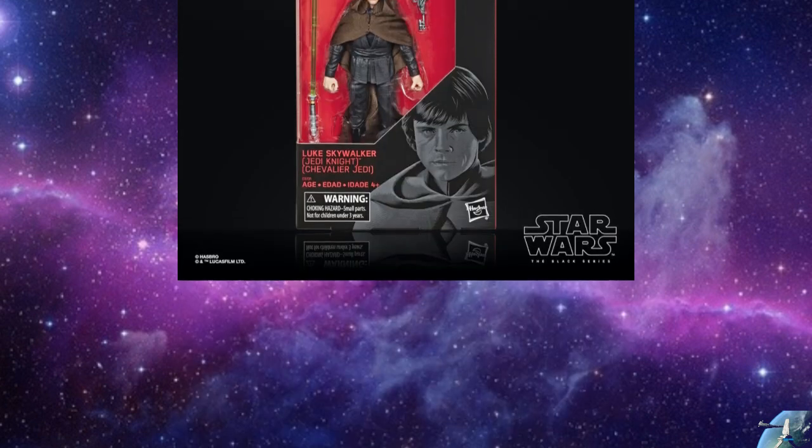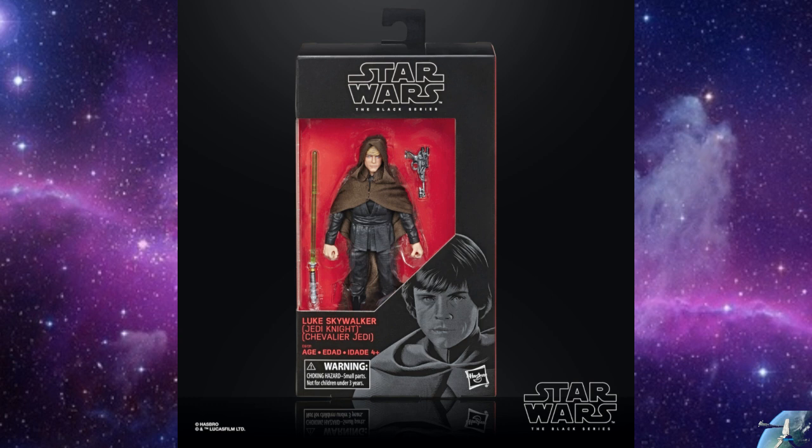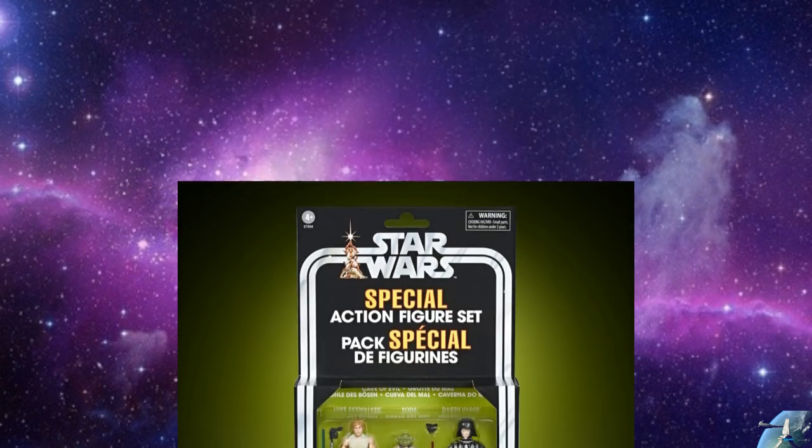But I am super stoked about Luke Jedi Knight. I think this is the best figure of the Black Series for the year, because the previous one sucked. I got my kid two different versions. He doesn't like them, and this will be it. This looks so much like it walked out of 1983, Return of the Jedi, which is what they should have done in the first place. Why did they make a piece of garbage and pass it off as Luke Jedi Knight in the first place?